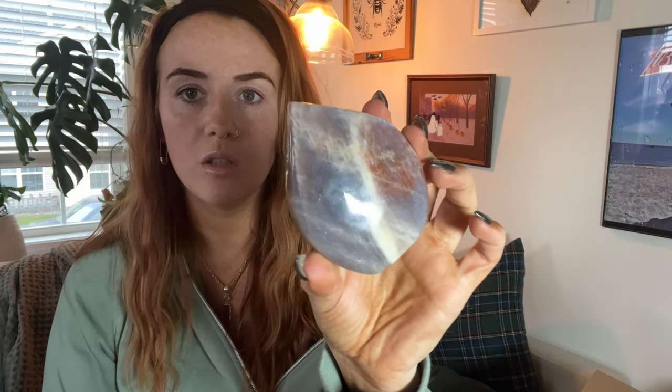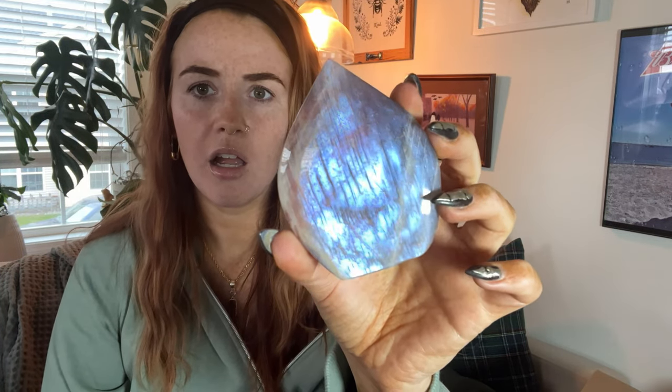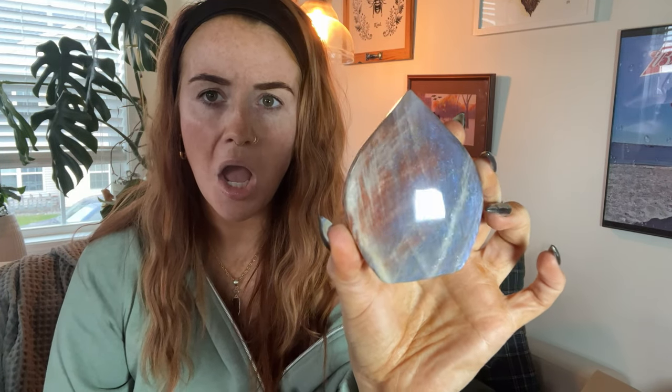On the sunstone moonstone trend, this is a flame. Holy mama. Oh, that's so good. Look at that. The moonstone flashes over the sunstone right here, which is... I am deceased. Oh my dear God. Okay, just wait for the B-roll on this thing.